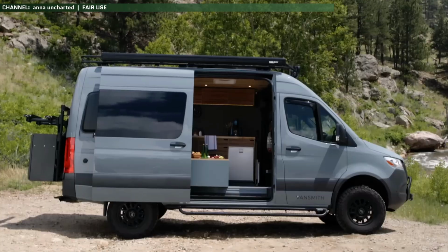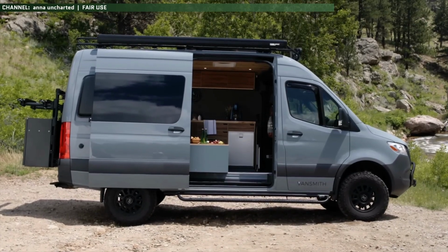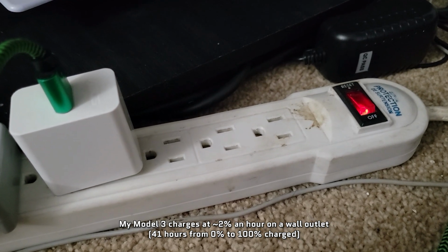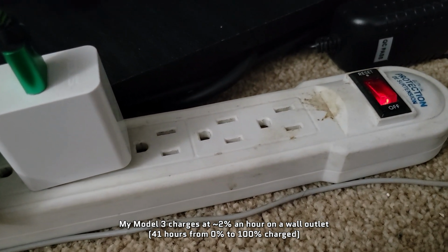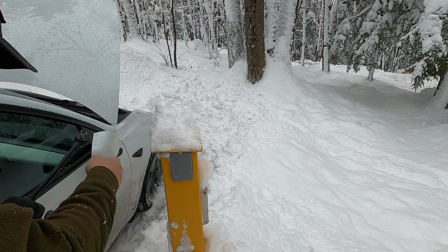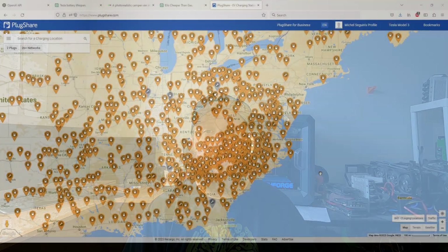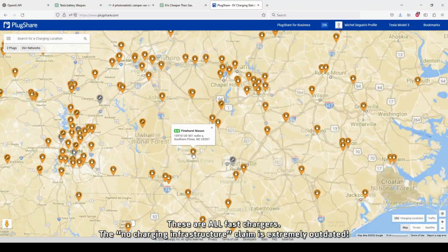Now, in reality, it's probably going to take a little bit longer, but that's the benefit to living in your van. You can just chill out and wait for a few minutes. In the extremely rare chance that you don't have access to a fast charger, EVs can still charge from a standard wall outlet. It's not fast, but it can be done. And most campsites have RV sites that have a specialized RV electrical hookup that you can also plug into to charge. As an EV owner, let me tell you, you'll probably never need to use any of these slower charging options. Fast chargers are everywhere on major travel routes.